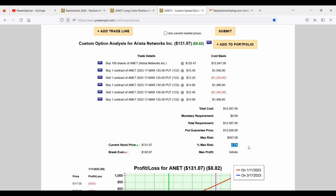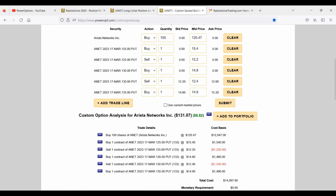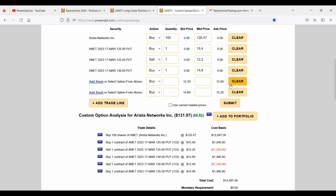What I mean by that is I decided that I wasn't expecting this gap up. I was expecting ANET, when it was at 126, to gradually move up over the next few days, some ups and downs with the market. My target for this in November was right about where it is now, around 131, 129, small increases as it had been doing.